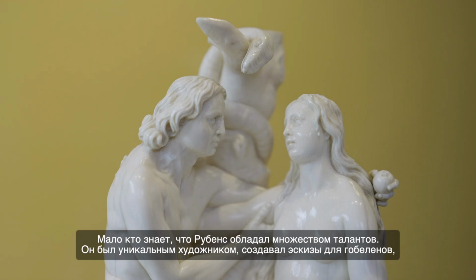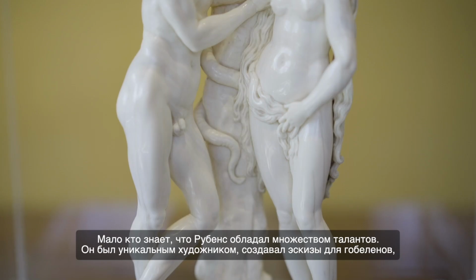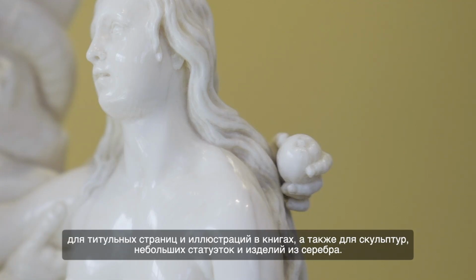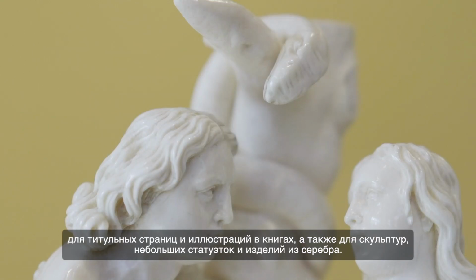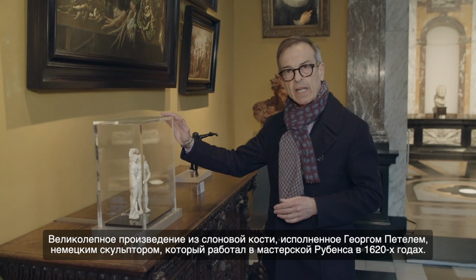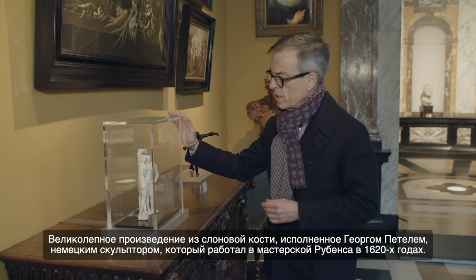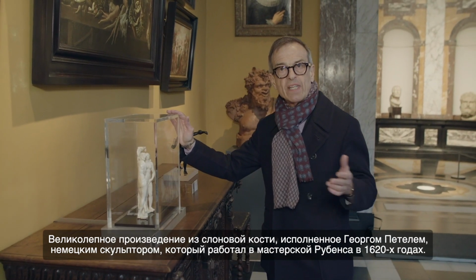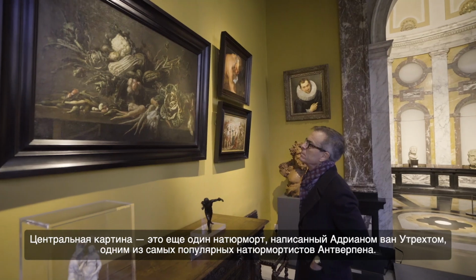Rubens was a man of many talents, an exceptional painter. He designed tapestries, he designed title pages, book illustrations, but also sculptures, small-scale sculptures and silverwork. So, a beautiful ivory carved by Georg Petel, a German sculptor who worked in Rubens's workshop in the 1620s.